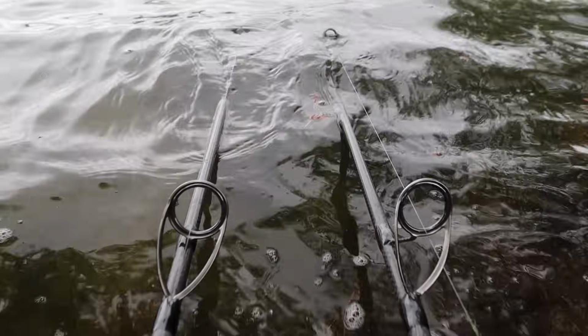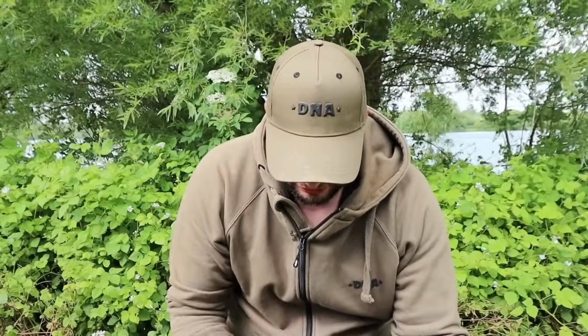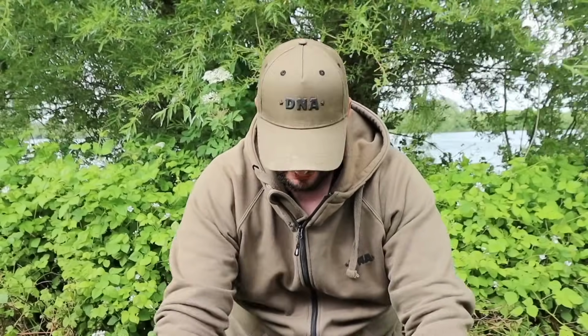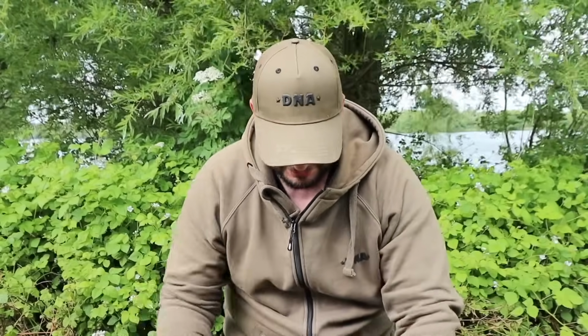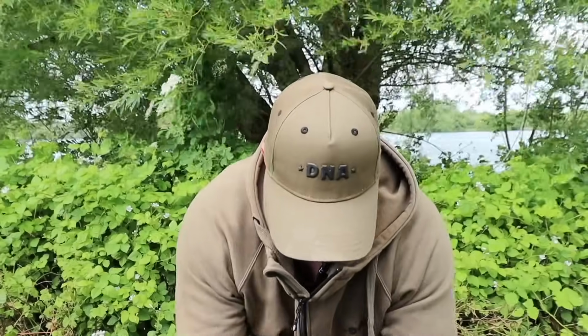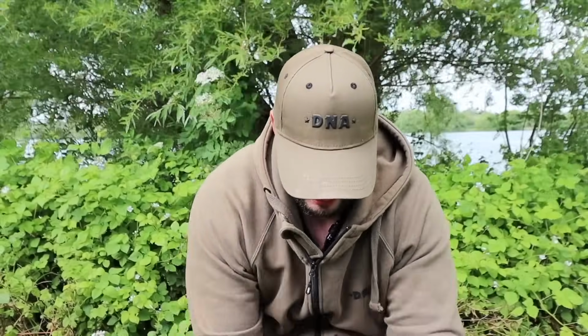Right, well, I've just had a bite on one of the rods while it's been laid on the deck. I actually had a bit of a drop back, just seen that the line had gone a bit slack, and we've had a fish. Now, it's not the intended species, but it is an absolute mega fish. It's a tench, but it's a big one, and it's actually equaled my PB.